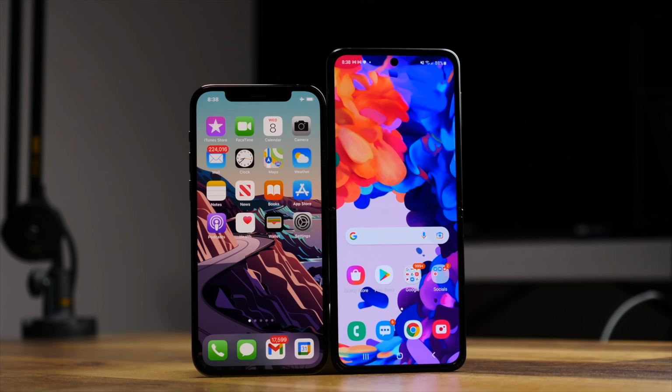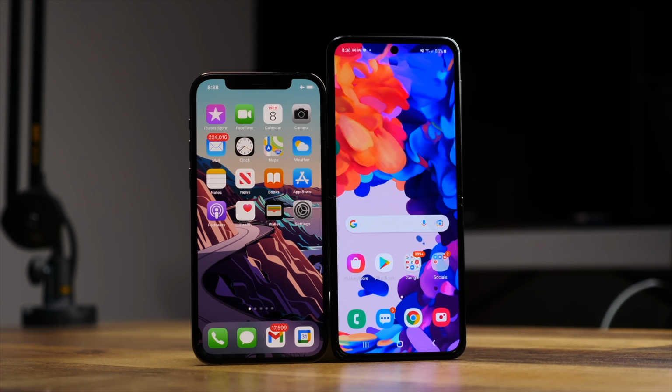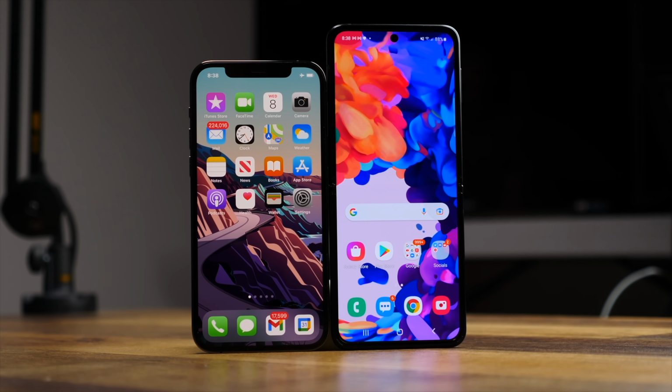Look at the Samsung Z Flip 3 from earlier this year. I really like that phone. The display is gorgeous and I like how versatile the phone itself is, but the battery life, it's not great.